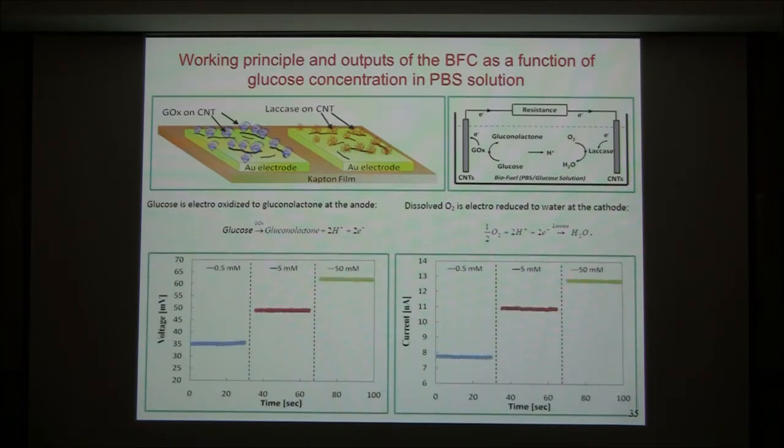As you see, this is a DC output. As we change the concentration of the glucose here, you can see that the output goes from 35 millivolts to 50 to about 62 millivolts once you increase the concentration of the biofuel here. And the current increases correspondingly here. So you do have power output.